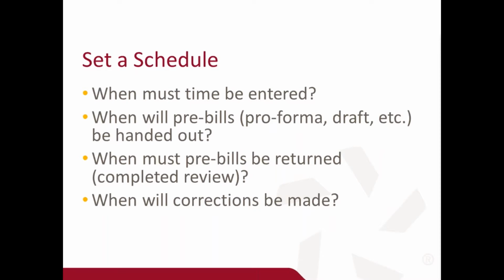In addition to setting a schedule, you have to make sure that the staff is aware of the schedule you create and make sure that those deadlines are easy to see and easy to find. And you can use the software tools that are available to also make that job easier.